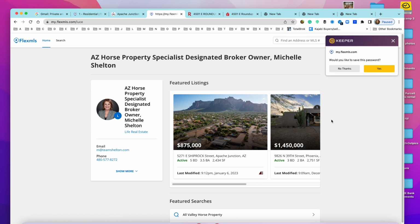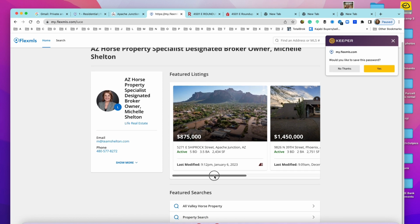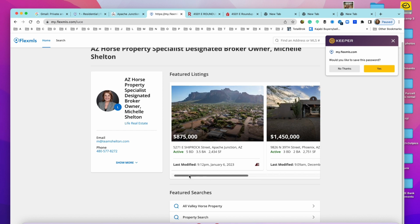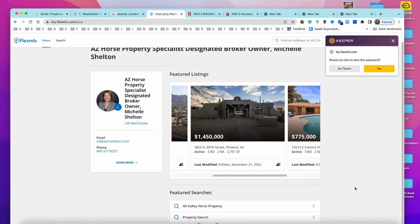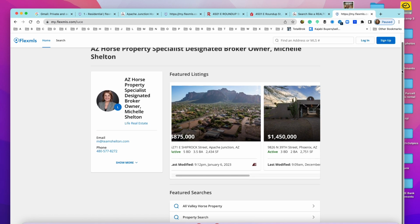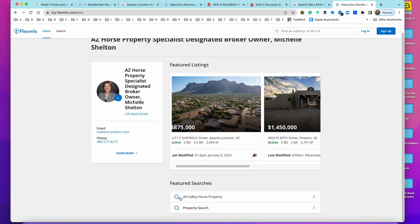Yeah, so it will let you log in. These are going to be just featured listings. A lot of times we'll put any horse property listings we have there. So you can see that these are featured listings. If you go down below, you'll see featured searches, and those are searches that the agent, me and I, have set up for you.